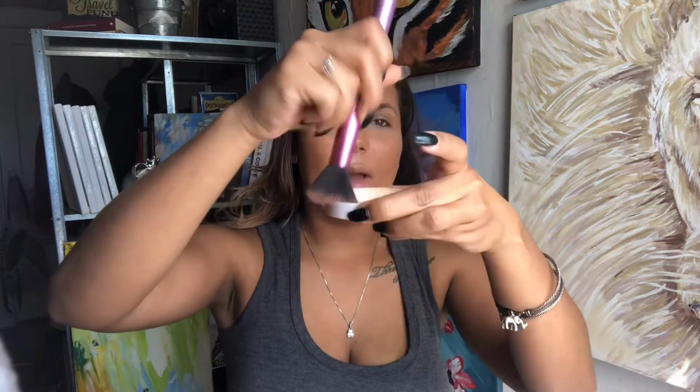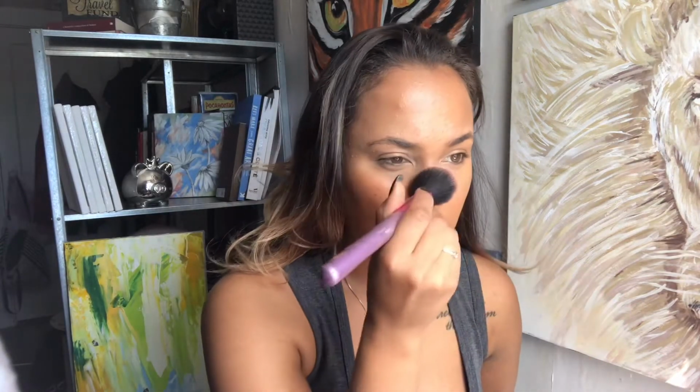Quite happy with how they're looking. So I'm going to move on to the next step, and that is setting your face, and then going in with a bronzer. To set, I'm going to use this big fluffy brush, and I'm just going to use whatever powder I had left in that cupboard to lightly dab around my skin.